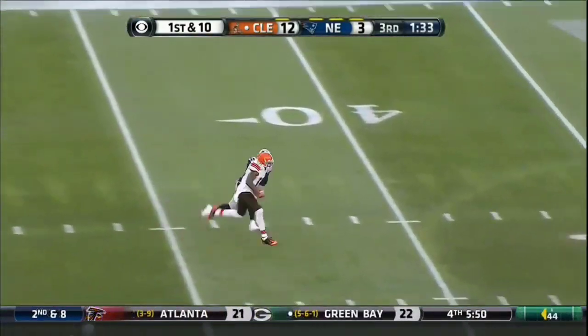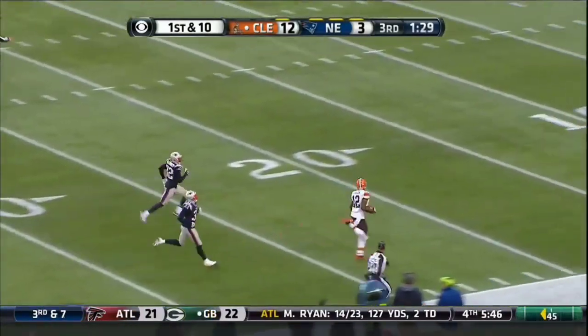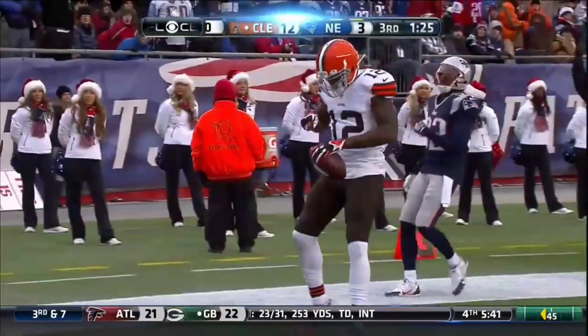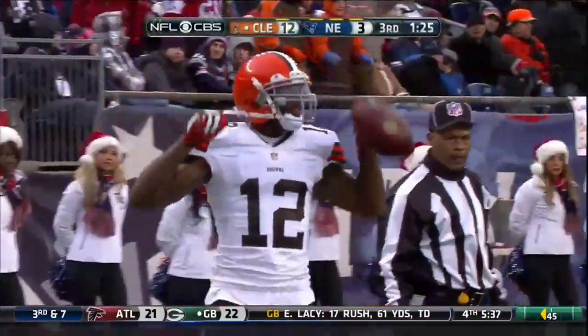Wow, look at that. And on the run. Look at this kid run. Josh Gordon. Busts the game open. They held him down and they held him down, and then boom.